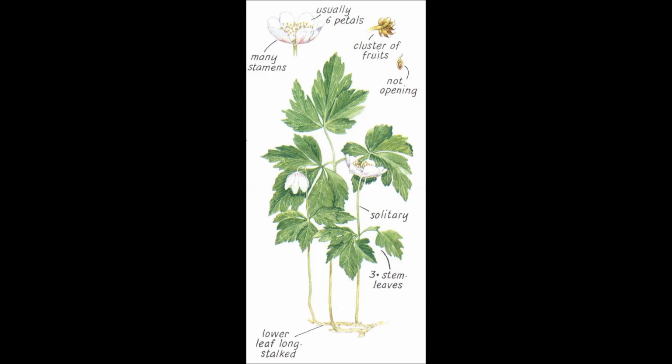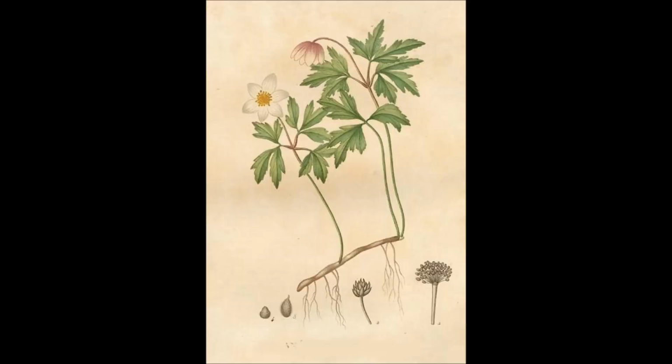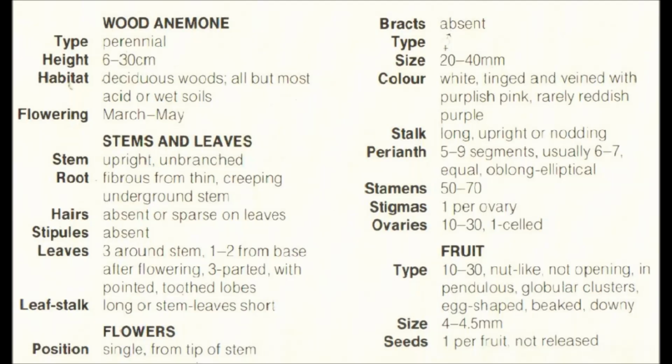The leaves are palmate, with 3 around the stem, 1 or 2 of them from the base, and after flowering 3 paired with pointed toothed lobes, as shown in the images. The following slide illustrates further detailed botanical features which can be paused at any point and researched in further detail.